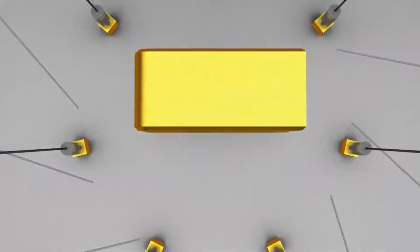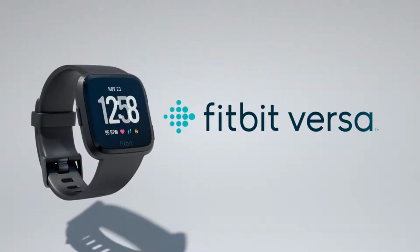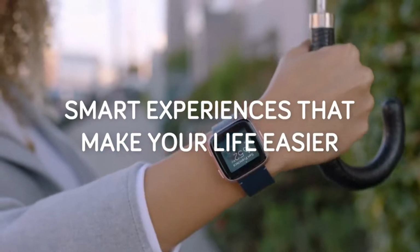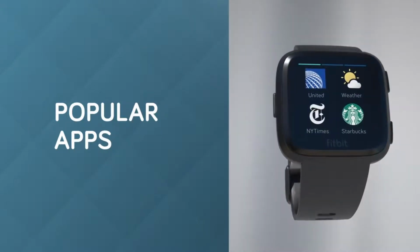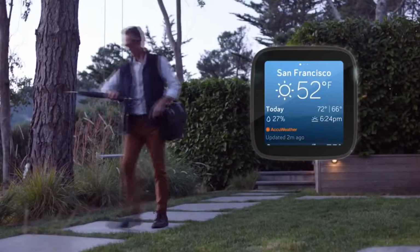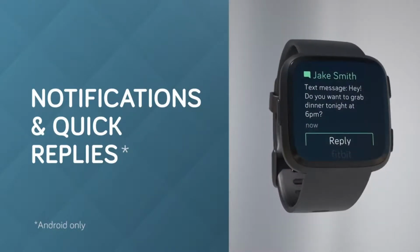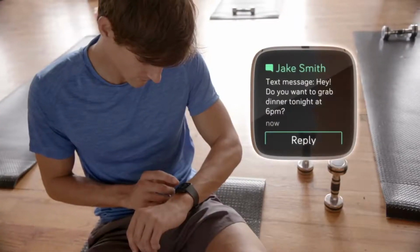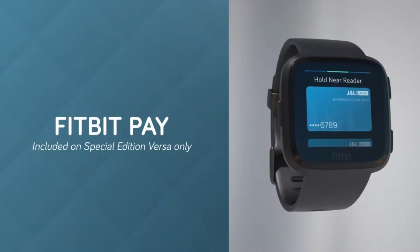Let's get into it. Number 5, the Fitbit Versa. Coming in at just $199.99, the Fitbit Versa is a good middle-of-the-road smartwatch if you're more into fitness activity than having a second smartphone on your wrist. This watch can help track your activity throughout the day, has an outstanding 4-day battery, and still has a lot of the functionality you can expect from other types of smartwatches on the market.